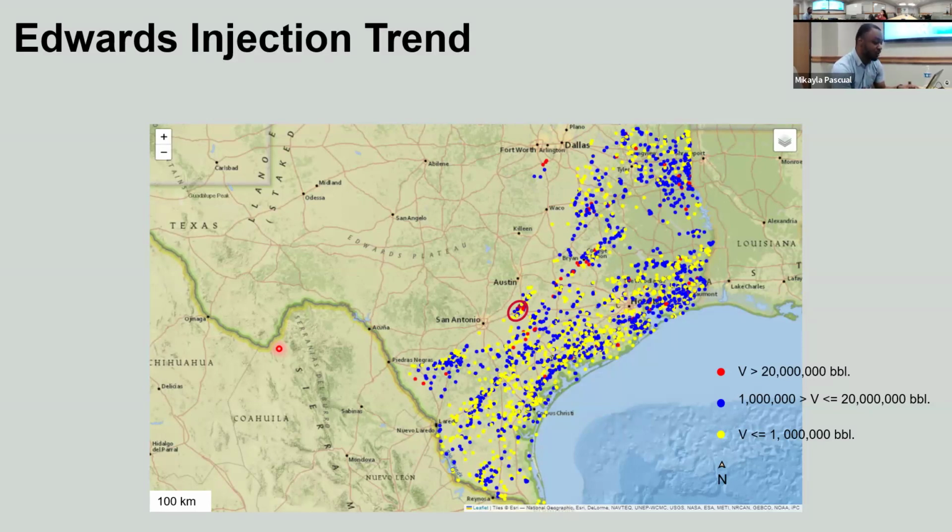So I'm going to show this trend, which I call the Edwards injection trend, and you can see here it's circled in red, and it basically shows where this trend is located. I'll have a closer look at it in a minute. The red color shows wells that are injecting above 20 million barrels, the blue ones show wells that are injecting above 1 million barrels but less than 20 million barrels, while the yellow dots show wells that are injecting below 1 million barrels. Again, the key thing here is that the performance varies. It's evenly distributed across the Texas Gulf Coast.